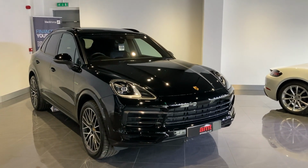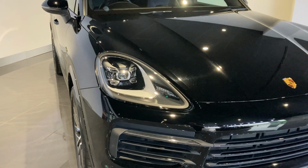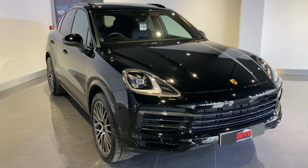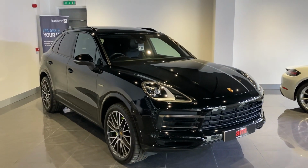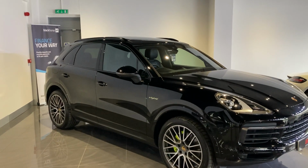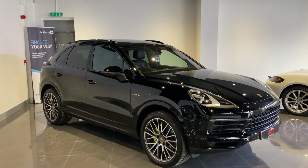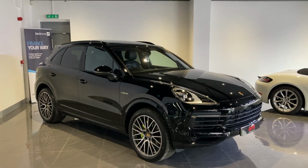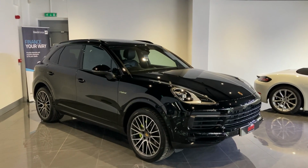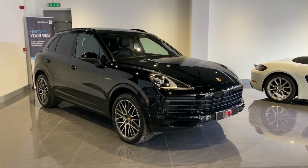Now we also have the PDLS, which is the LED headlights with a Porsche dynamic light system. And keeping with the gloss black theme, we also have the side window trims in the high gloss black finish, which is the weather strip right around the window. Matching that with those roof rails in the high gloss black, and of course that privacy glass from the B pillar backwards, finishing all of that exterior styling off incredibly well.